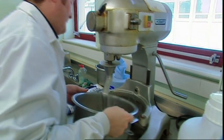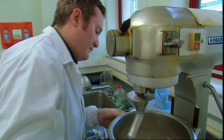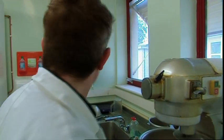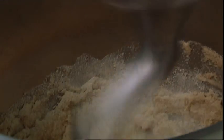So the next challenge then is to take that fraction and incorporate it into a bread. And what we want to do is to produce a bread that tastes as good as normal breads that are on the supermarket shelf, which has higher levels of this health-making compound in it.